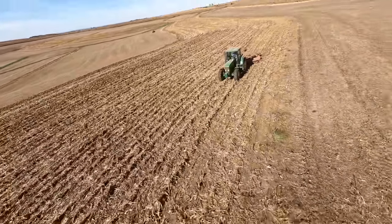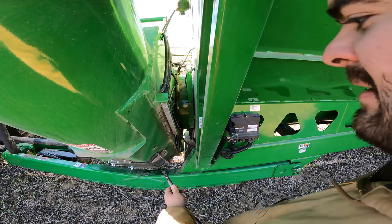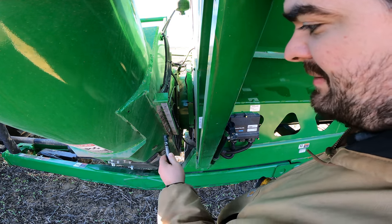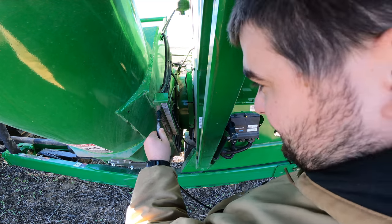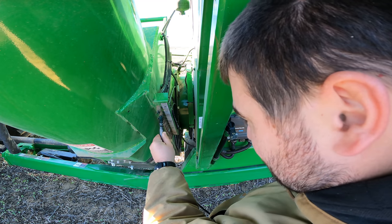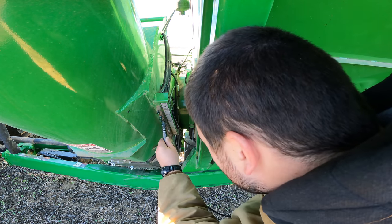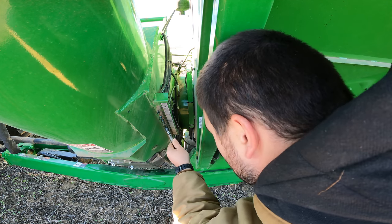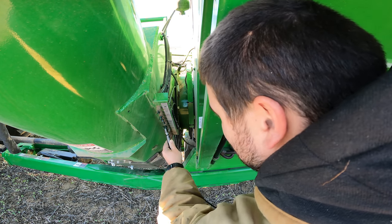I love when companies put together a grease bank like this with all the grease zerks in one place, because you just go one, two, two shots, one, two, one, two, right down the line.